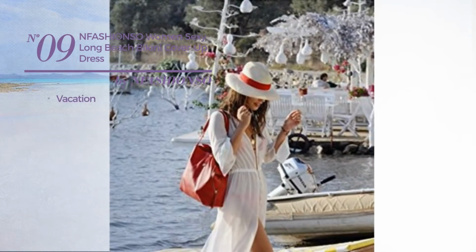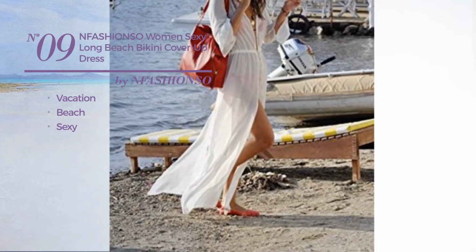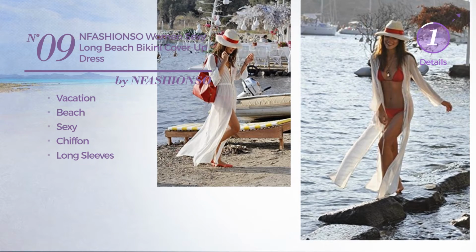Number 9. A Vacation Beach Bikini. Featuring a sexy design, made of chiffon, with long sleeves. Available in two colors.